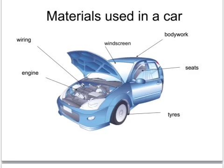The windscreen is made out of glass because the glass is transparent. It's also unreactive with water. The wiring is made out of copper. Copper is a very good conductor of electricity and it's also flexible. And the engine block tends to be made out of aluminium because it's got a low density and therefore keeps the weight of the car down.